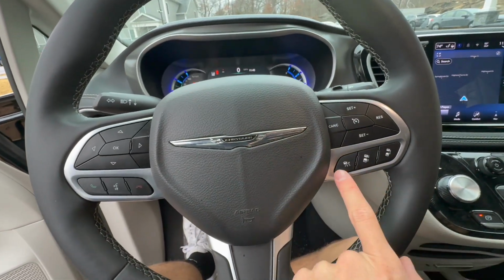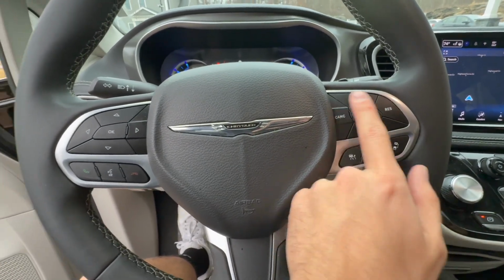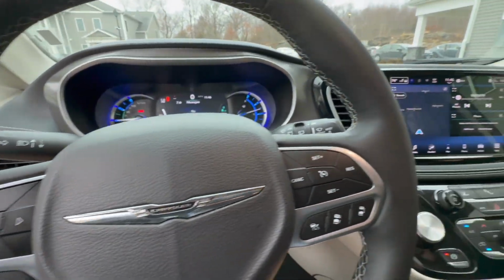But on the steering wheel, got a nice horn. Cruise control, you can use your adaptive cruise control here and then just regular cruise control here, which is a little weird. Just your settings to go through.